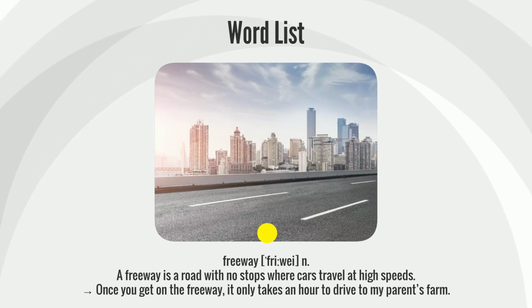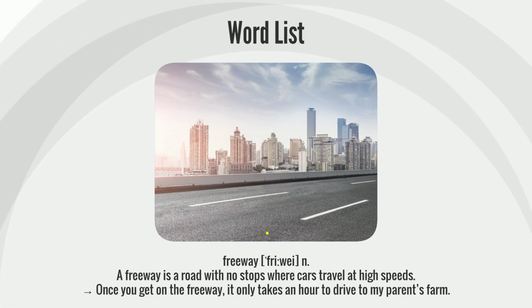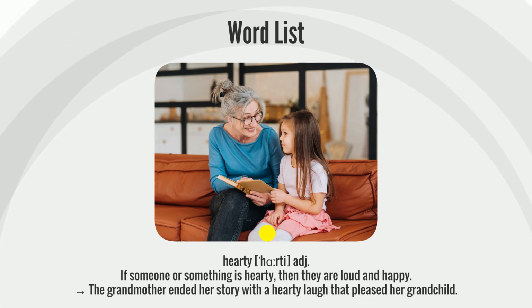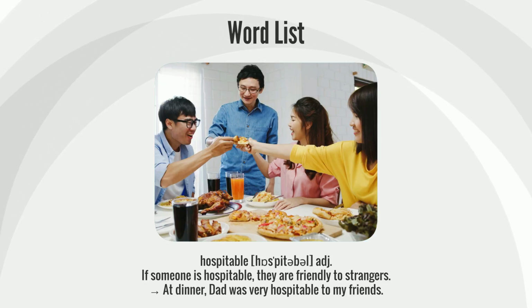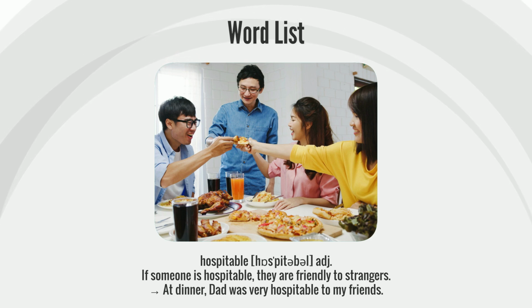Freeway. A freeway is a road with no stops where cars travel at high speeds. Once you get on the freeway, it only takes an hour to drive to my parents' farm. Hearty. If someone or something is hearty, then they are loud and happy. The grandmother ended her story with a hearty laugh that pleased her grandchild. Hospitable. If someone is hospitable, they are friendly to strangers. At dinner, Dad was very hospitable to my friends.